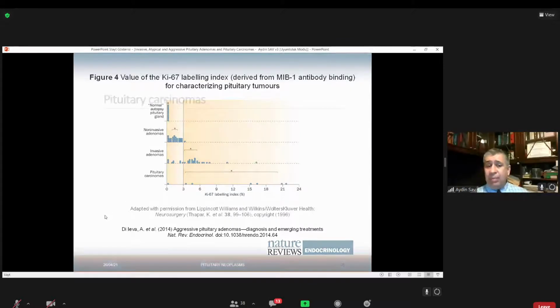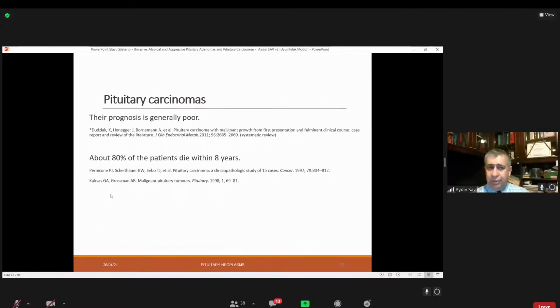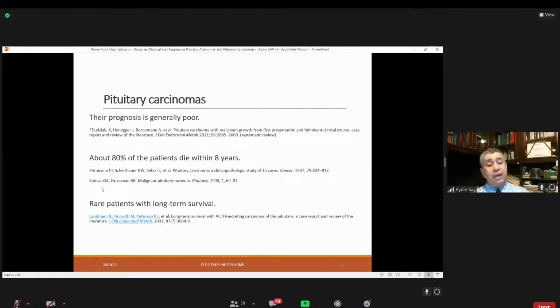So this is a problematic issue. Again, the pituitary carcinomas, their prognosis is very poor, and about 80% of the patients die within a period of 8 years. And very rarely do patients live with long-term survival. We still do not know whether it's the success of the treatment modalities or the inborn ability of the cells to act in that way.